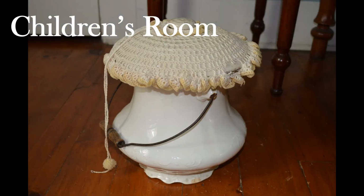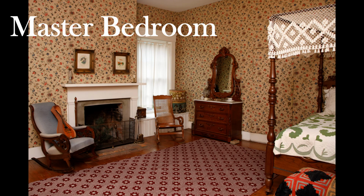Notice the chamber pot to the left side of the bed with its crocheted lid cover. Before modern plumbing, people used chamber pots during the night to go to the restroom and emptied them in the outhouse in the morning. Let's move back across the landing and enter the final bedroom on the tour. You should now be in the master bedroom.